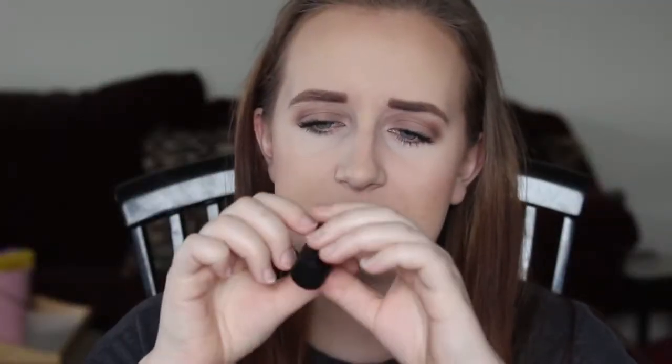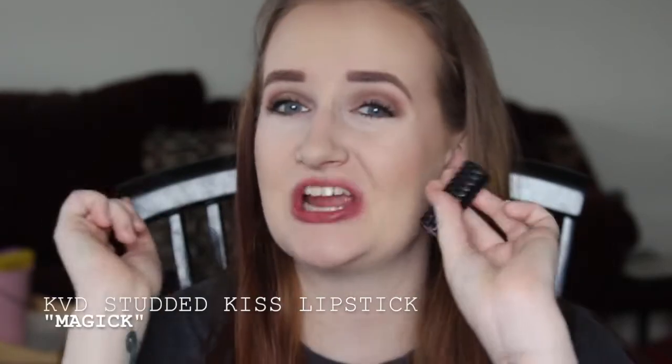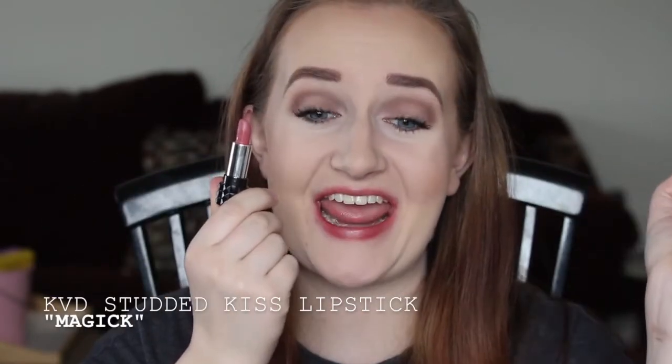Next up, we have a trial size, don't judge me, version of the Kat Von D Studded Kiss lipstick in the shade Magic. Another pink shade! I literally never wear this lipstick for reasons I've already expressed about pink lipstick. Pinks are not my favorite.